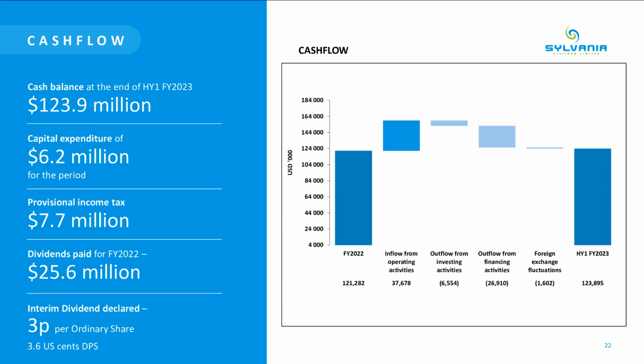Our cash flow for the period: we ended the reporting period with a cash balance of $123 million. This is after paying $7.7 million in taxes, as well as the $25 million we paid out in dividends in December 22. The group spent $6.2 million on capital for the 6 months, split between the SDO operations at $5.3 million and $900,000 on the exploration projects. And then the board has declared, as Jaco mentioned, the 3 pence dividend on ordinary shares in terms of the new dividend policy, which I'll expand on a little in the next couple of slides.